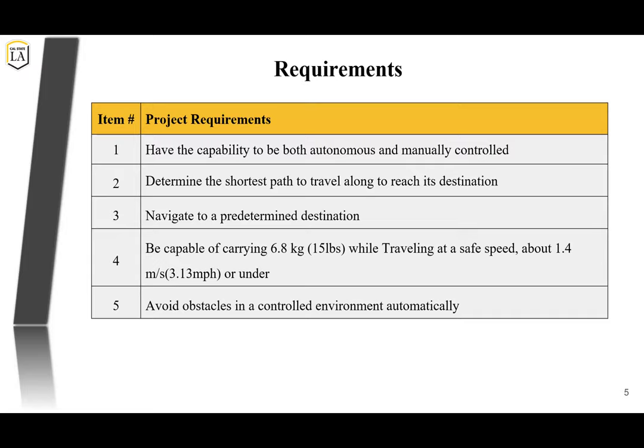From our chassis specs, we were able to conclude that the rover should be able to carry 15 pounds, and choosing a required speed that was based on the average human walking speed, 3 miles per hour.